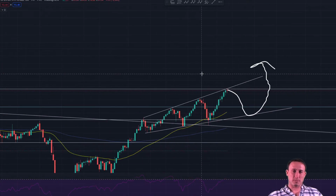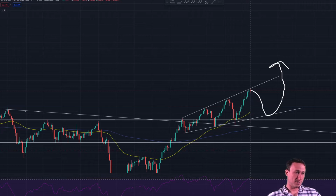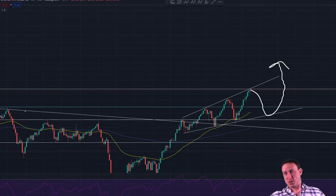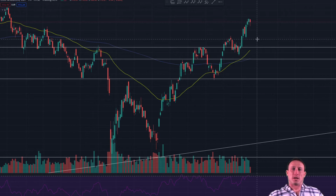So in the short to medium term, it's probably going to roll over and take a break. Even the RSI is telling you that it's overbought. It's due to chill out a little bit and gain some strength. Even if you compare it to oil equities, like we'll look at good old EOG.